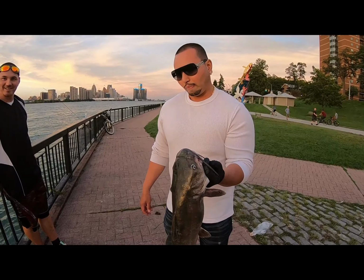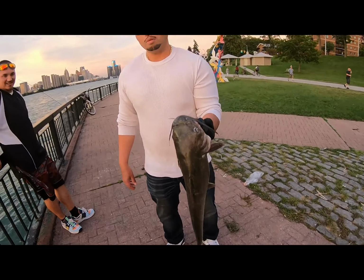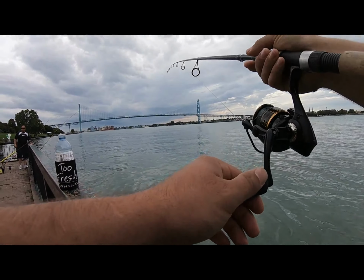Is this fermented fish paste? Fermented all day, baby. Brohawk, baby. Let's go. Say Brohawk. Brohawk. Whatever you want, baby. Okay. Every time I put it back in the holder.